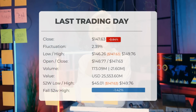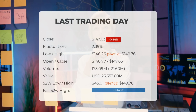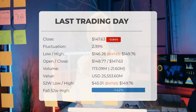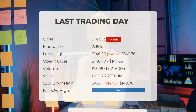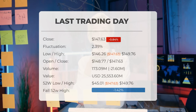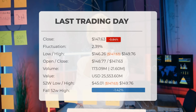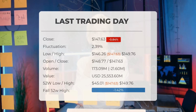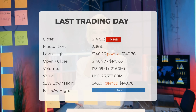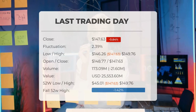Our latest daily update for Nvidia includes the headline: Nvidia stock downgraded from strong buy candidate to hold accumulate after Friday trading session. The Nvidia stock price experienced a decline of 0.84% on the last trading day, which was Friday, the 8th of November, 2024, dropping from $148.88 to $147.63. During the last trading session, the stock fluctuated by 2.39%, reaching a low of $146.26 and a high of $149.76.